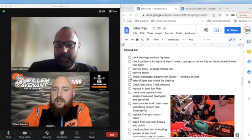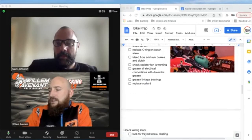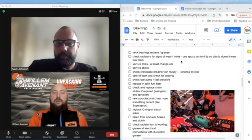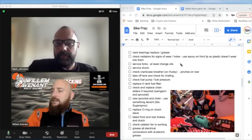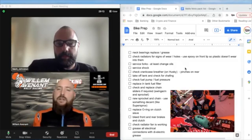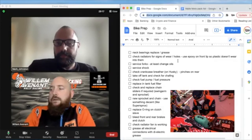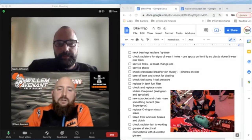Okay, well, jumping to the should-dos, it's quite a long list. So what I think we should do is take them one by one, Mark, rather than me rattling it off. And then we can just throw ideas around if there's anything we have to say over and above what's on the list. So we've got the neck bearings to replace or grease. I'm assuming that would be if it's an older bike.